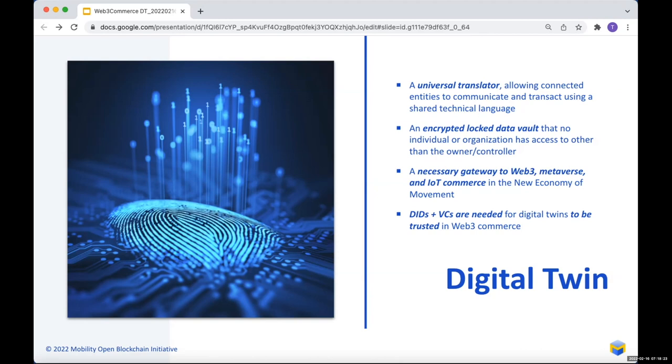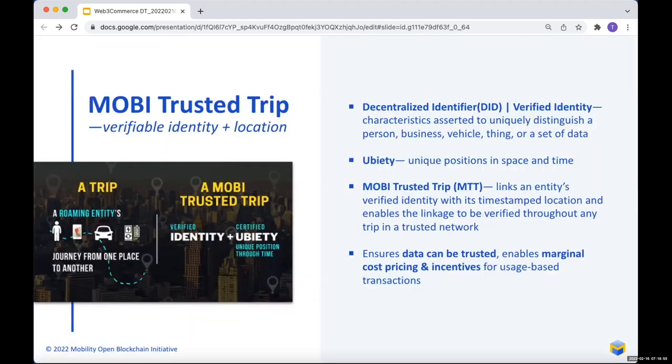And then DIDs and VCs, what Andreas just presented, are required for the digital twins to be trusted in a decentralized ecosystem. MOBI's first standard, released in 2019, was the MOBI VID standard. It is a vehicle's digital twin based on the international VIN standard and the W3C DID standard. At the time, the DID standard was a work in progress, and now it is a standard of the W3C. The most recent standard for MOBI, we have had 13, is the MOBI Trusted Trip. It is perhaps the most important pillar for the new economy of movement. It is the foundation for the pay-per-use economy.